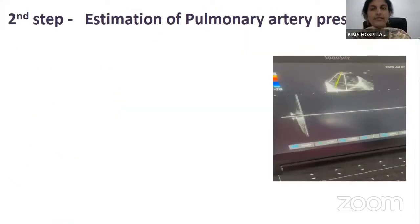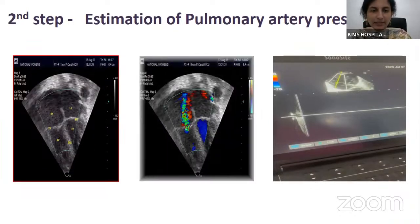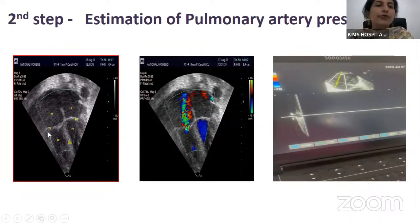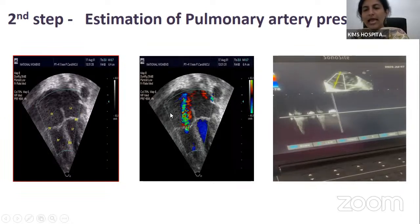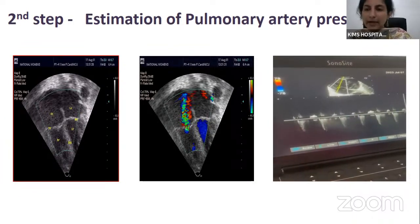The second step is estimation of pulmonary artery pressures. So for this we are going to evaluate the TR jet. This is the apical 4-chamber view. The atria are present on the upper side and the ventricles on the lower side. This is the 2D echo picture. And when we place color Doppler across it, we are going to appreciate a blue color jet because of flow of blood from the right ventricle to the right atrium. And we need to place continuous wave Doppler. The angle of insonation needs to be narrow.